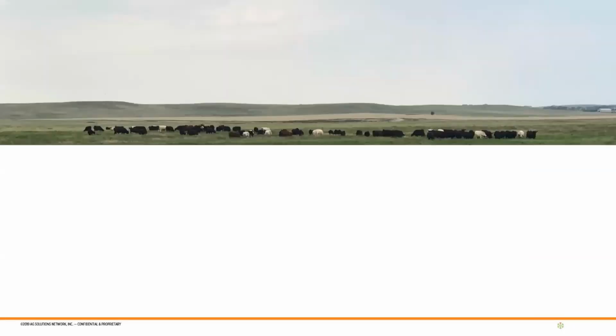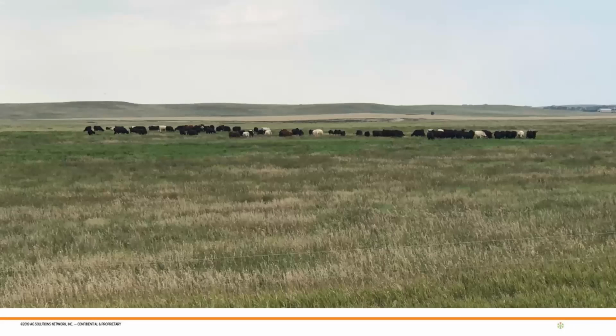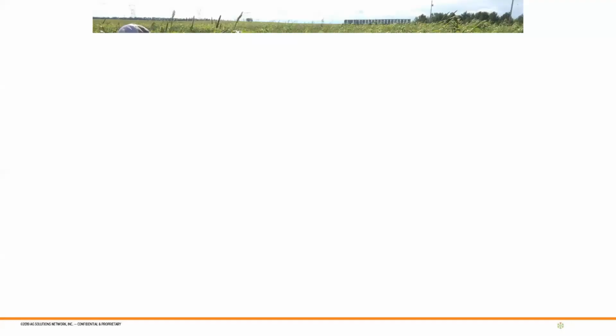We learned a lot, got to see his cattle herd and how he managed them, moving them across the landscape, mimicking buffalo, which was one of the questions. Definitely moving the herd, constantly moving, giving adequate rest, and really changes how carbon cycles within that system.